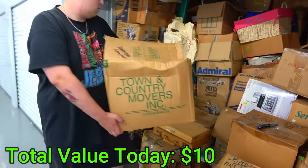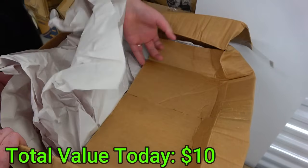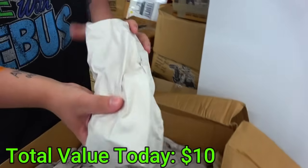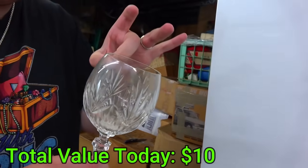So this box has walnut china cabinet on it, and master bedroom. So I don't really know which one to believe. But let's find out. Well, we got a lot of packing paper, that's for sure. Let's see what's in it. What do you think? Everything's wrapped. Hmm. Dishware. What is it? Nice crystal?